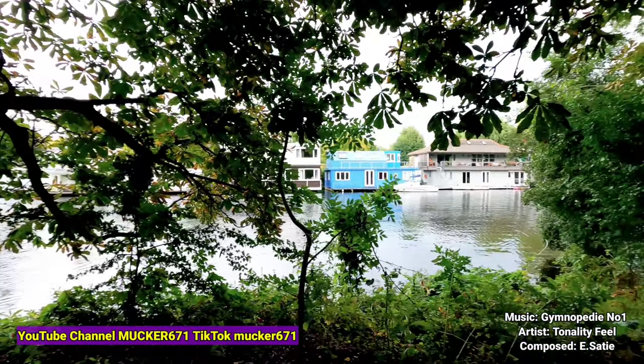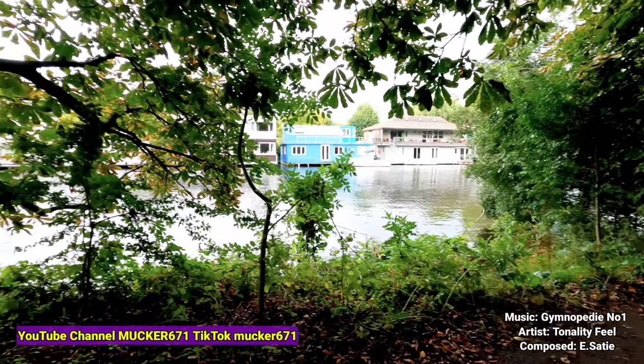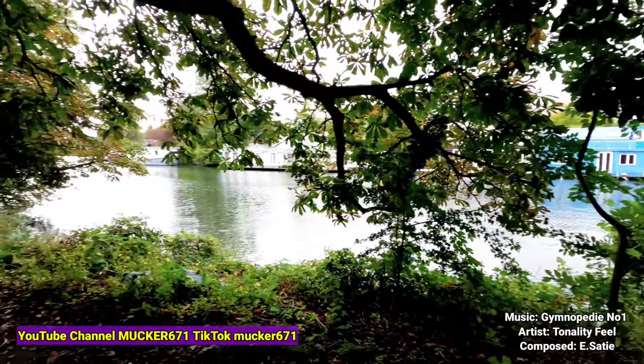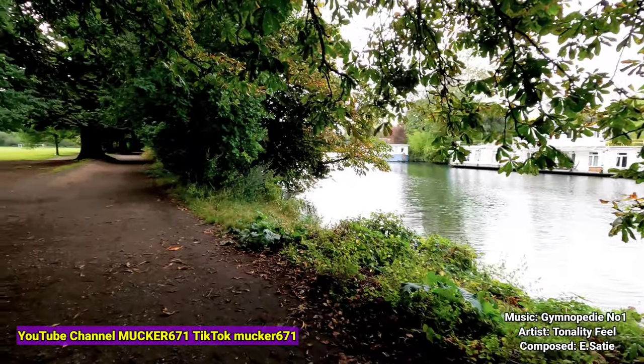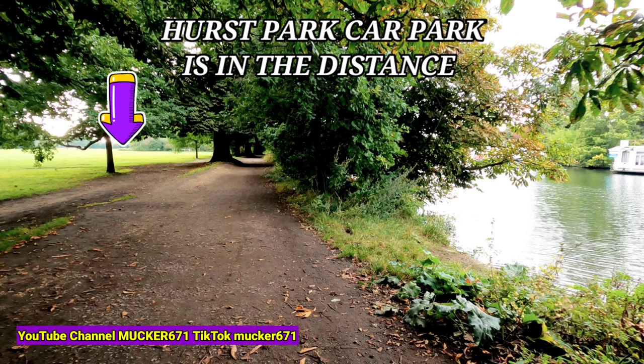So like I mentioned earlier, I won't be going the full way up to Hurst Park car park. You can actually access the water a bit more at the end here from the car parks, a bit easier, and it's quite a long walk for me. So it's a lovely spot. It's definitely worth checking out.